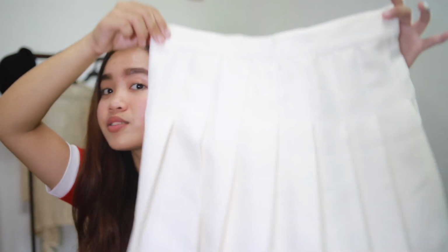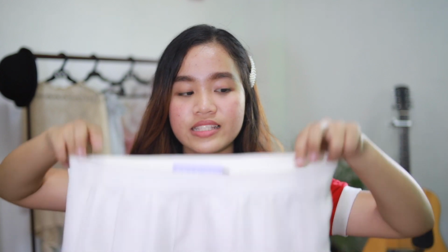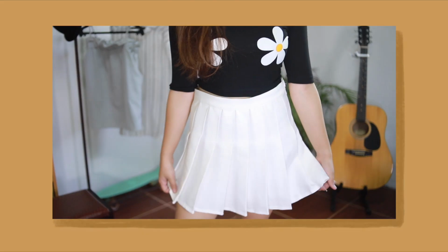Now let's proceed to the bottom. So mostly skirts yung nabili ko and just one jogger pants. So the first skirt that I got is yung super uso sa mga aesthetic vibes. Makikita mo to sa Pinterest, mga Korean girls. It's a white tennis skirt and guys, jackpot talaga to, kasi walang stain when I got this. And imagine, it's just 80 pesos. So it's definitely a steal for me. The brand is Miss Some and it's in medium size. So it's a bit maluwag lang sa akin.